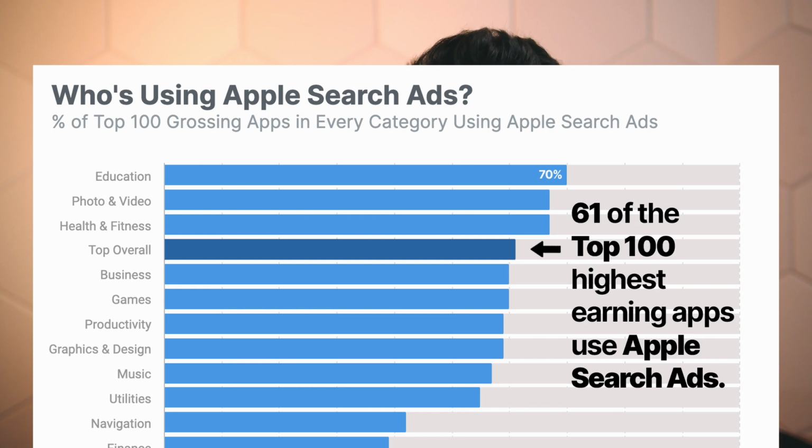70% of the top 100 grossing apps run campaigns, which makes perfect sense considering it's back to school right now and apps in the category are in high demand. So probably not going to continue, but that's what's happening right now. Photo and video and health and fitness are right behind it, with 67% of the top apps in both categories leveraging Apple search ads. That makes sense to me.